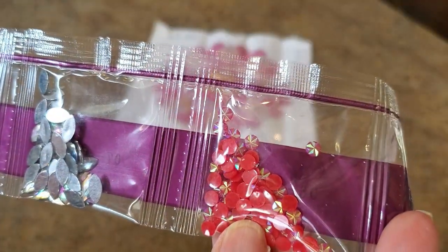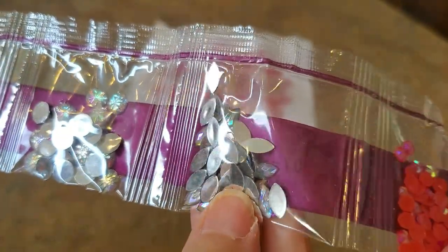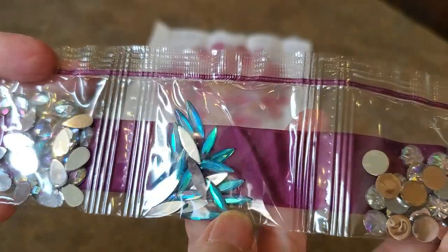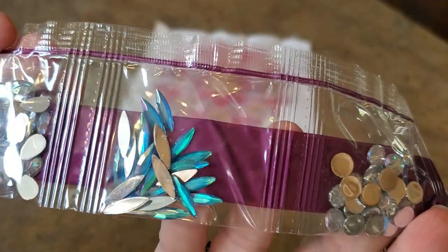Red snowflakes. Clear marquise, but they pick up all kinds of colors. Oh, look at those. I love these. These star. And then look at these. Oh my God, this is what I saw. I don't even know what you call these little shards of, I don't know. They remind me of shards of ice or something.